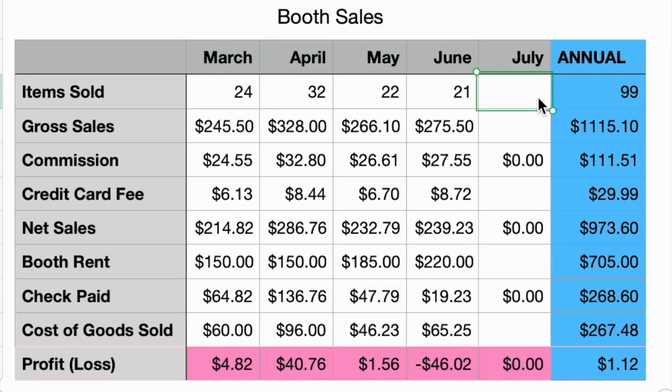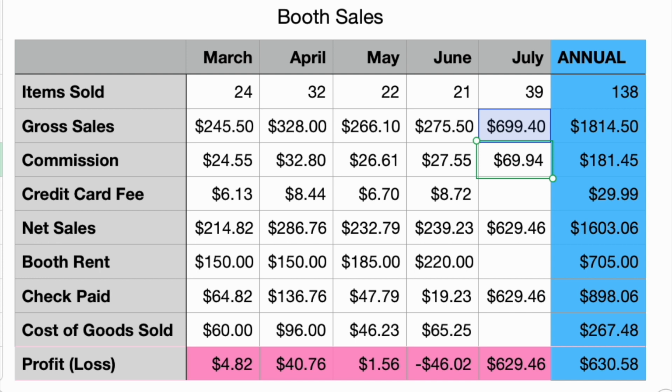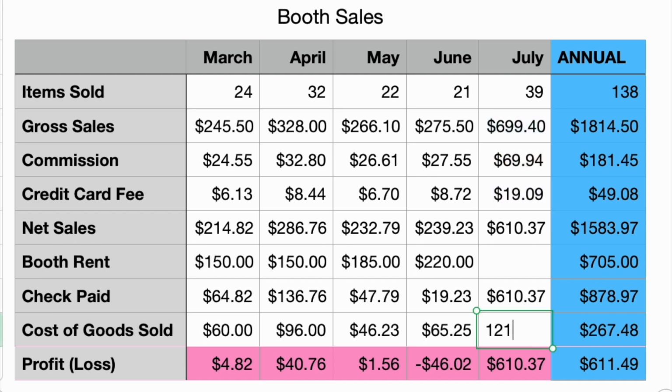So as you can see, I started my vendor booth in March, and I had an 8x5 for March, April, and May, and updated in June, which helped me sell 39 items in the month of July because I have an 8x10 now, a much larger space, for a total gross sales of $699.40, and I give my place the commission of $69.94. If the customer uses a credit card, I do pay that fee, and this month was $19.09. And that makes a net sales of $610.37.